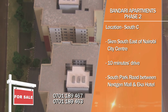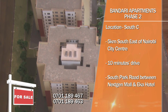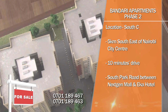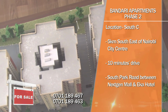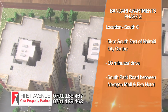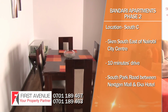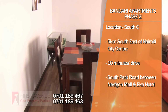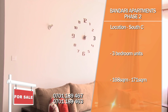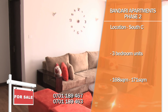Bandari Apartments Phase 2 is located 5 kilometers southeast of Nairobi city centre, just 10 minutes drive. The estate is accessible from Mombasa Road through South Park Road between Next Gen Mall and Eka Hotel. Its proximity to the southern bypass means Bandari Apartments can be accessed using either private or public means of transport. The development will comprise of 3 blocks of 198 3-bedroom units.